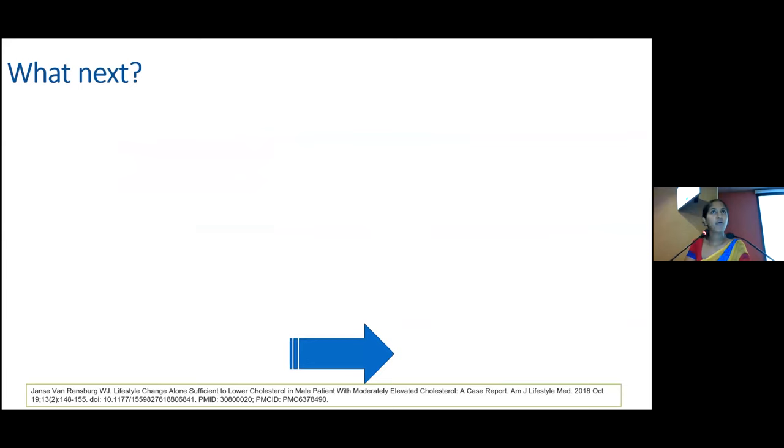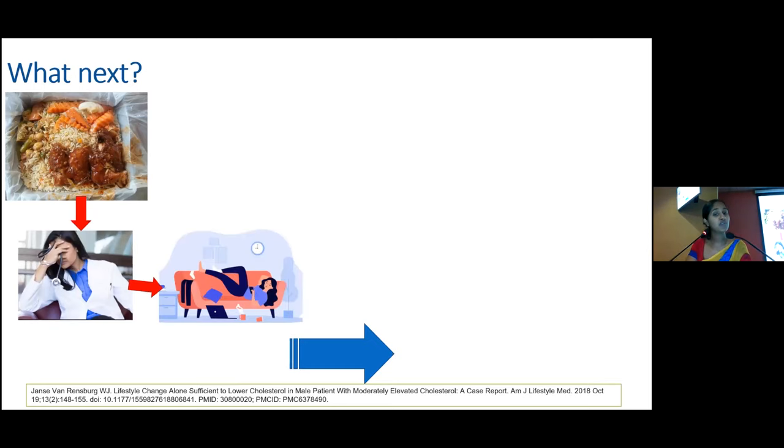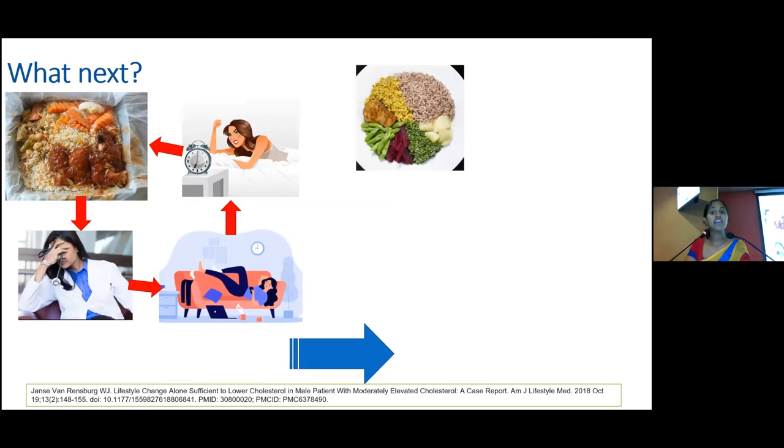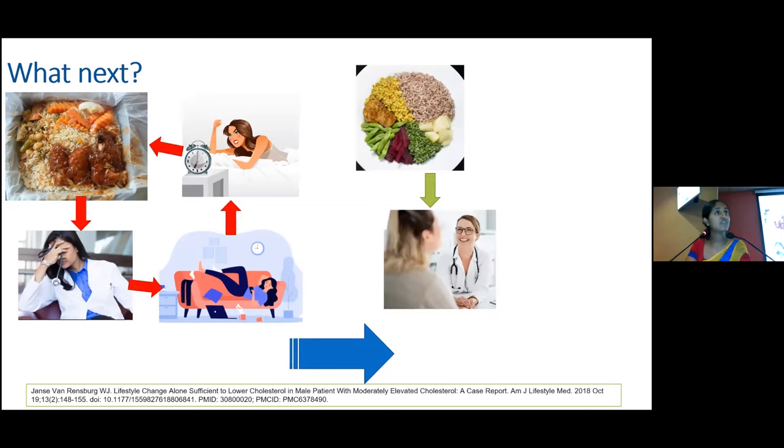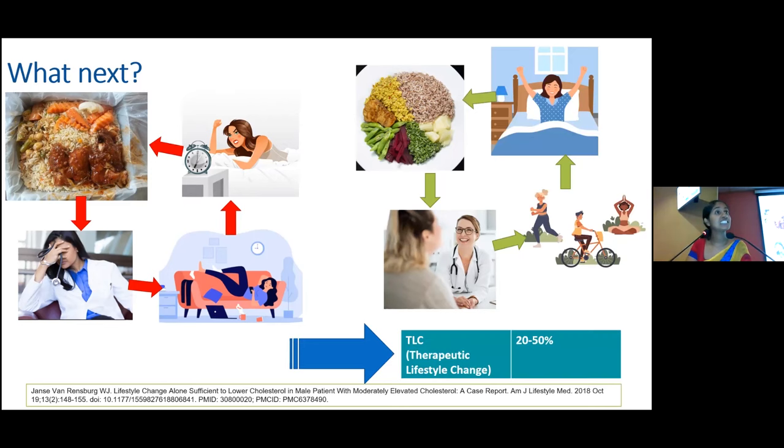So much for all the discussion about dyslipidemia and the LDL. What are we going to do when we get out of this hall? We're going to have this and then go to the ward and be very stressed about all the number of admissions. And then because we are stressed, we go and binge watch Netflix and we don't sleep. Instead, if we ate this and then were happy with what we do at the workplace, and then did this when we went home and had a good night's sleep, that is TLC, the therapeutic lifestyle change, which can achieve a 20 to 50% reduction of your targeted LDL.